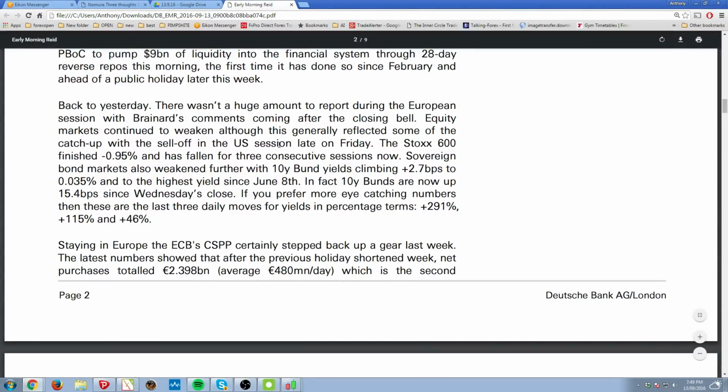Like, it's not like the euro is going to go another 12 months without picking a trend one way or the other. I'm 80% sure.